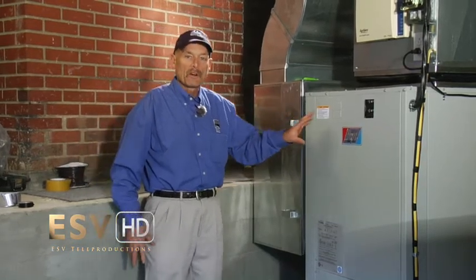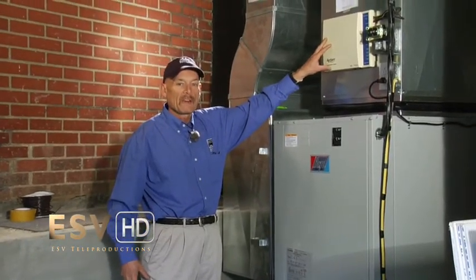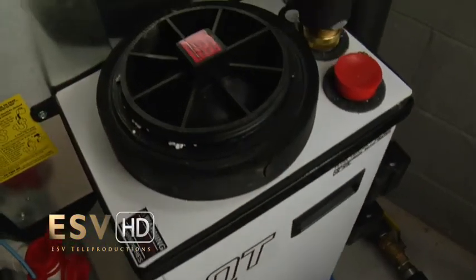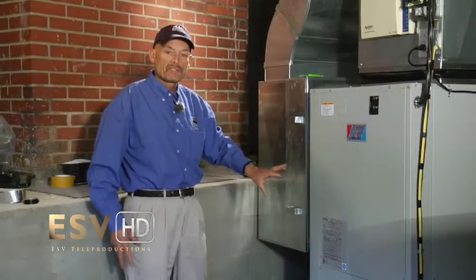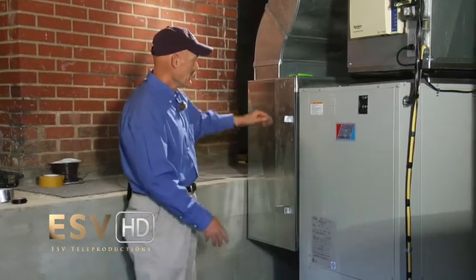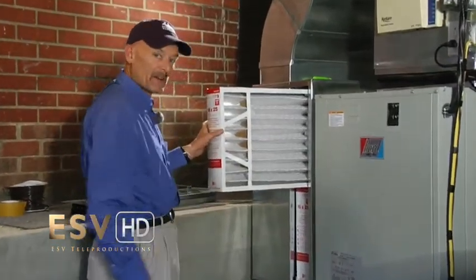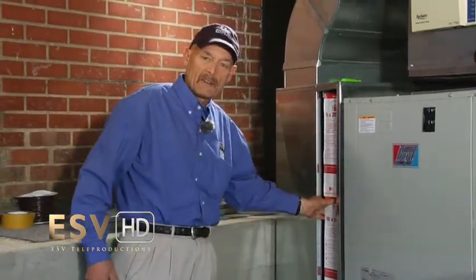This is a 4-ton Bard geothermal just being installed in this house. We're about ready to start it up. You'll notice here a couple features. This is a zone board that controls where the heat goes, in this case, either in the left half of the house or the right half of the house. The flow center, or the pump mechanism, is mounted behind this furnace. This will take the groundwater and circulate it into the unit where the heat is extracted, or it's put into that. This is the filter box. Easily accessed. Slide the MERV 10 high efficiency filters out, inspect them and change them, slide them back in. So that's very easily done.